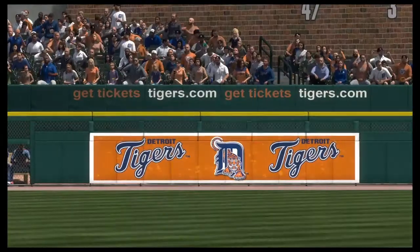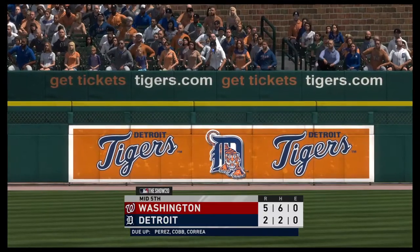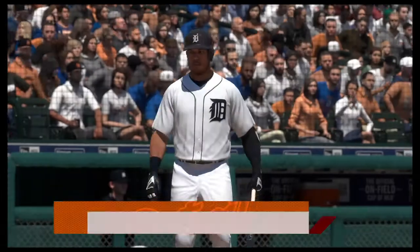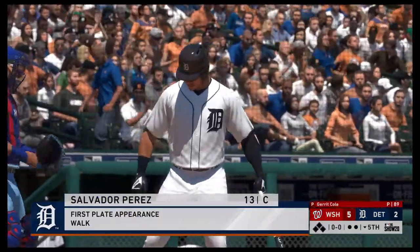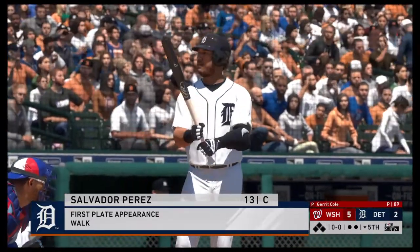So 2 runs come across here, both coming via the solo home run. Last half of the 5th coming up. It's the Nationals 5 and the Tigers 2. Digging in, Salvador Perez. He drew a base on balls his first time up. The catcher, Salvador Perez.